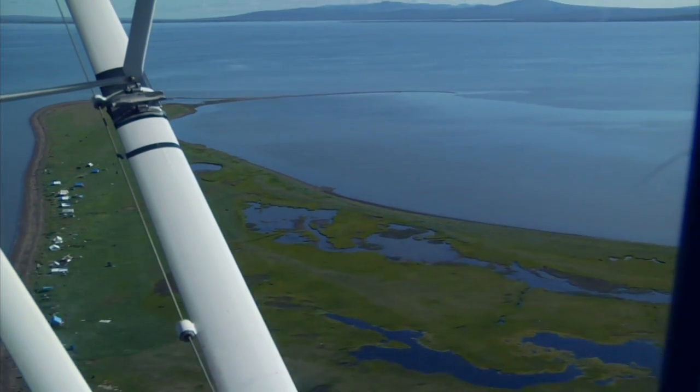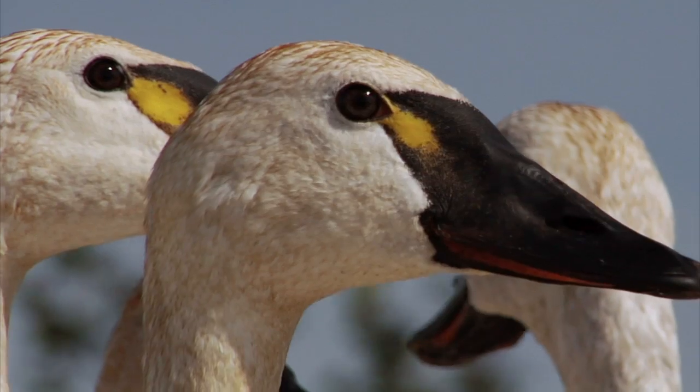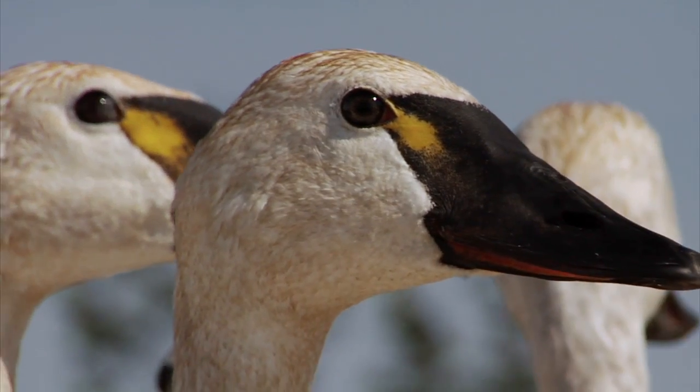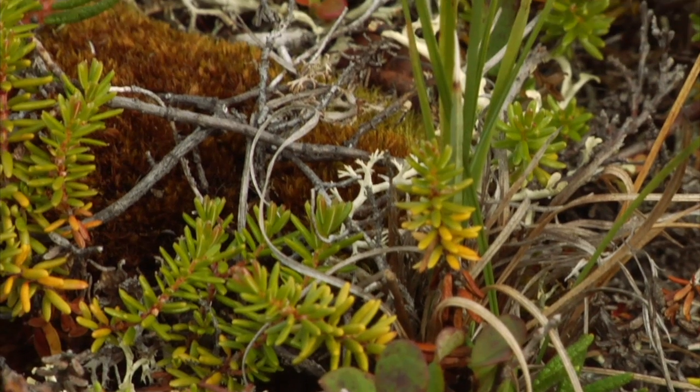Just the fact that they make this migration, that they come up here and take advantage of this resource, and it's all so brief and seasonal and harsh. It's definitely sort of a privilege to get to study them.